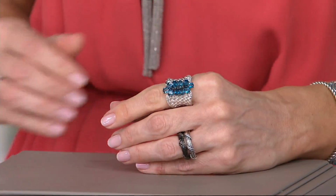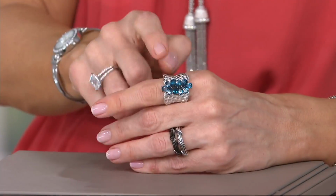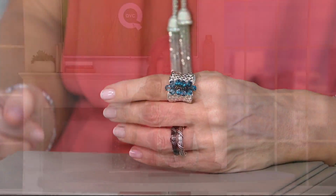And man, for impact on the hand, there is no missing this. In fact, obviously this is a larger size than my ring finger, and I dig it. I love putting it on the index finger like that, because to me, it's a strong piece.